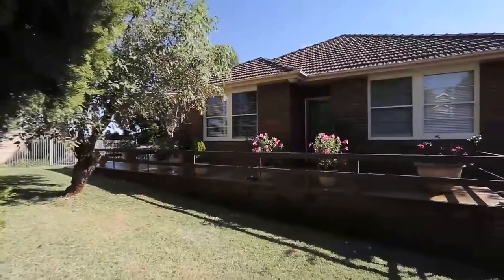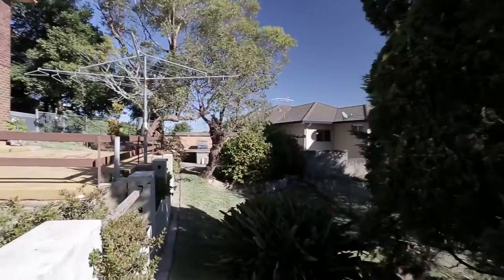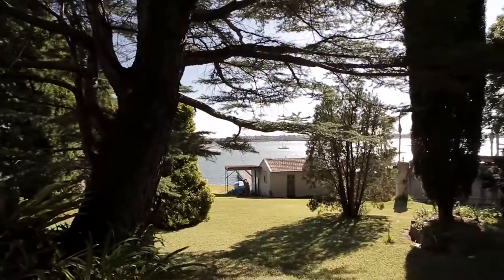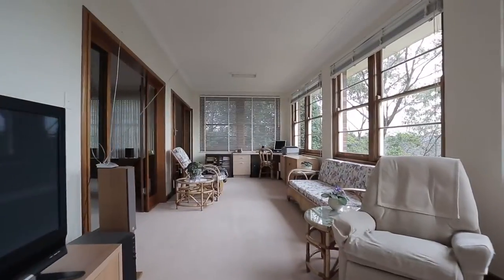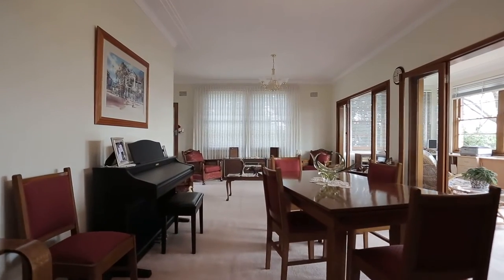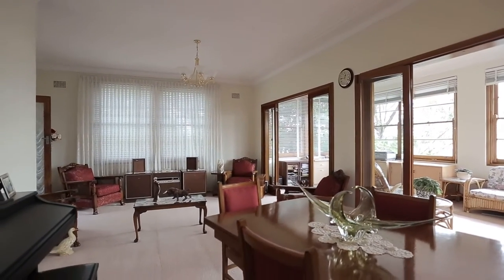Situated in the heart of Taren Point, this estate is a sought-after waterfront holding, situated on approximately 1,938 square metres of established grounds. The home has been lovingly maintained and is in immaculate condition. The existing floor plan is perfect for the growing family and offers endless opportunity. Renovate, live in as is, or develop.